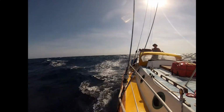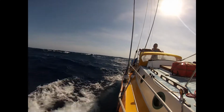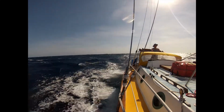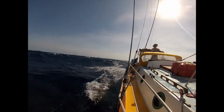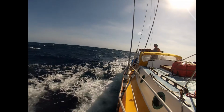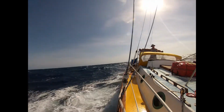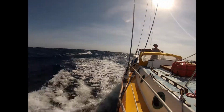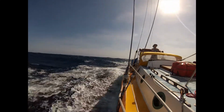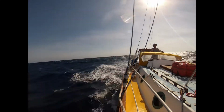But right there is my favorite position to be on a nice day out in the open ocean, just standing on the cushions and staring at the empty horizon all around me. That kind of sailing right there is really, really my favorite, because we're moving fast, we're making the miles, and it's actually pretty easy because we're just using the mainsail.